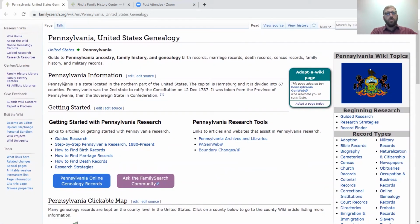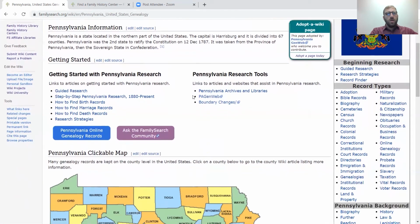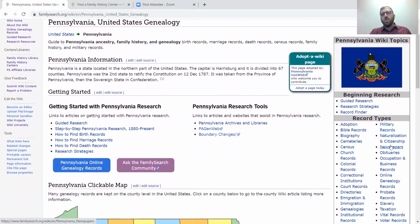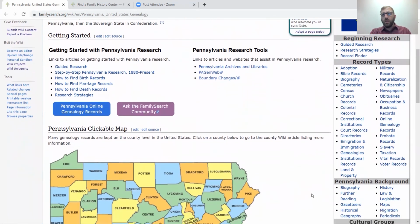Up here at the top, there's information about when the state was formed, how it was formed. There's this Getting Started with Pennsylvania Research, which again, these getting started pages are excellent resources for people at the beginning stages of their search or of just doing genealogy, because there is so much. Over here on the right, we have the guided research page that I just showed you, how it formulates questions to get you working towards research questions. And then here's a listing of all of the different record types in Pennsylvania.